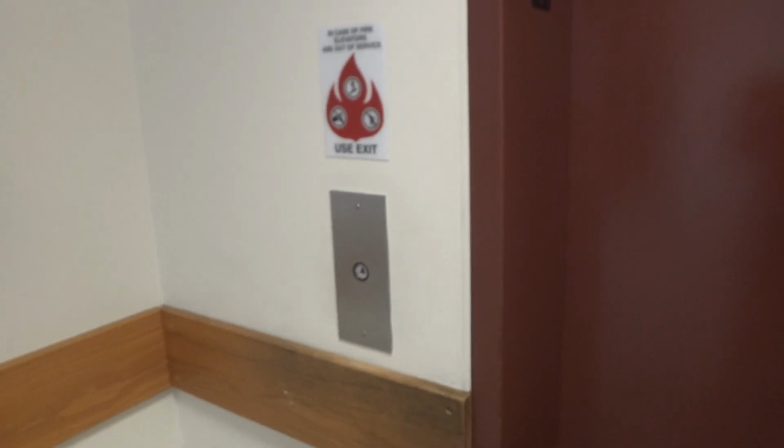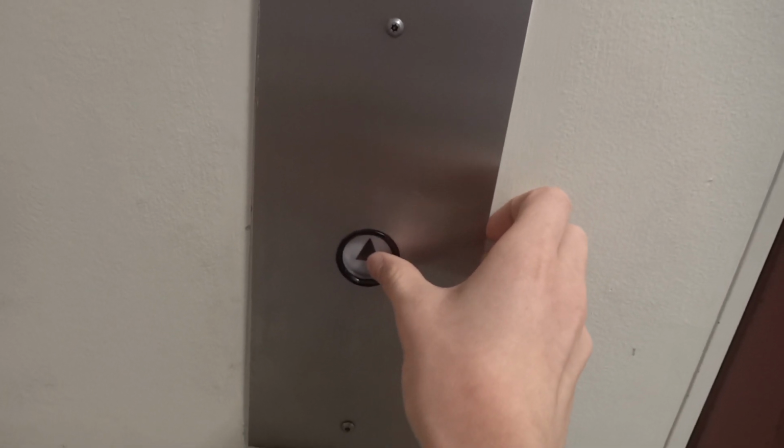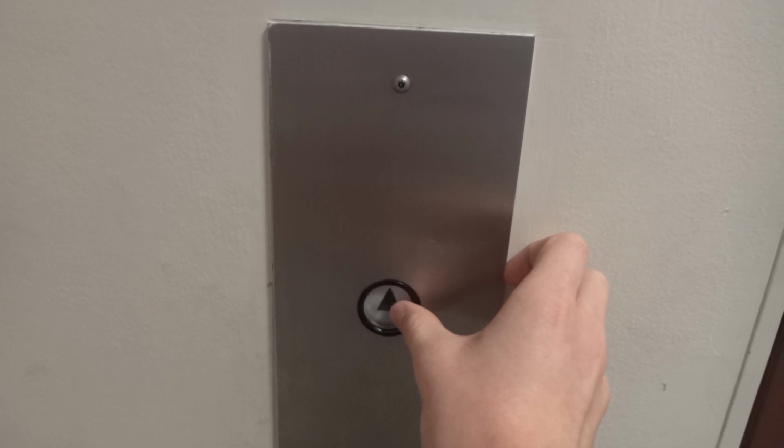This is the elevator at JCPenney at the Danbury Fair Mall in Danbury, Connecticut. It's a Montgomery Twinkie-M with A-series fixtures from 1988. Let's take a ride on it.